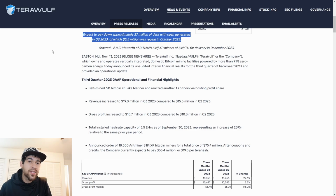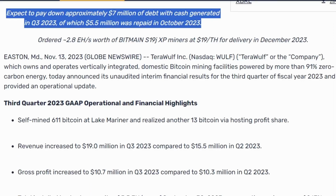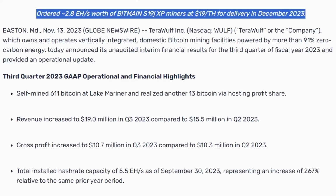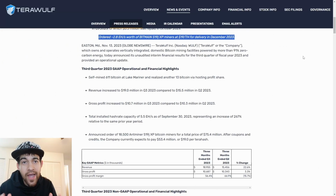Now, they do expect to pay out some existing debt to the tune of $7 million with cash that was generated in the third quarter, of which 5.5 million of that 7 million was already repaid in October. So throughout November and December, they're going to pay off that last $1.5 million. And they do have some S19J XP miners coming in, 2.8 exahash worth, and these are supposed to arrive by the end of this year.